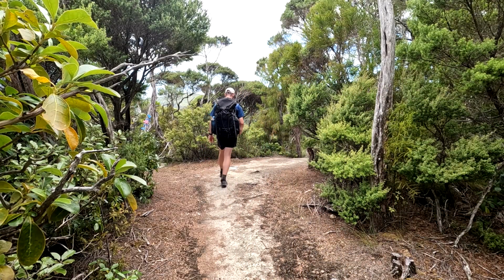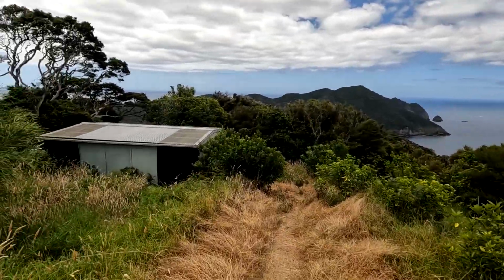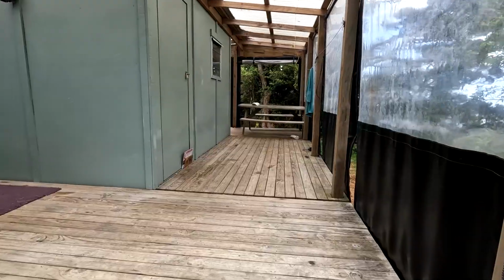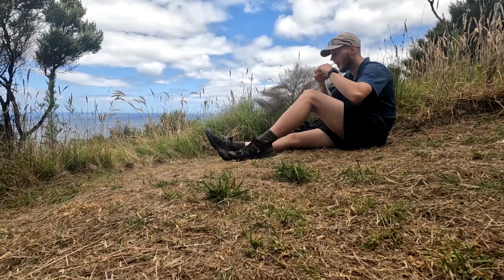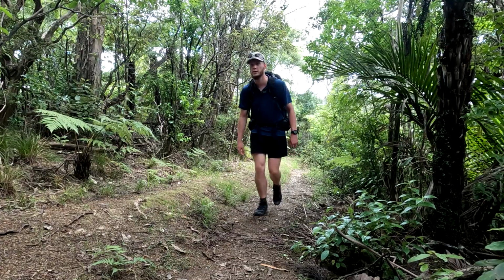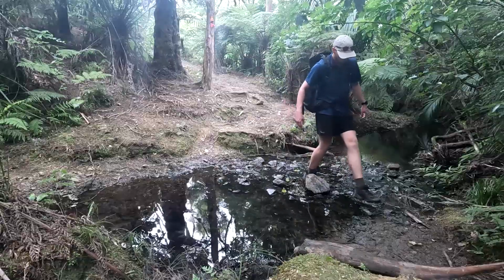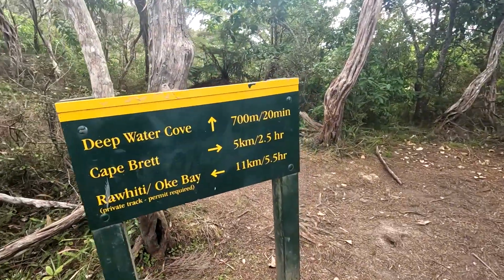shaded under the trees. At the 8 kilometre halfway point, you'll reach a small locked hut used as a track maintenance and pest control base, which makes a great spot for a rest. Make sure you take plenty of breaks and pack lots of food and water to stay hydrated and energised along the way.